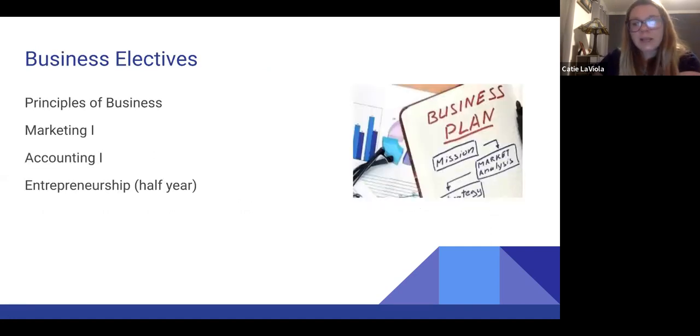Business electives. All students need to take the financial literacy requirement. This can either be the half-year financial literacy class as a freshman, or they can take one of these classes to meet their financial literacy requirement later on. Principles of Business is a full year class that a lot of sophomores or freshmen take to meet that requirement. We then also have classes like marketing, accounting, college business 1 and 2. For the financial literacy requirement, college business 2 meets that, but that will come later in your high school years.